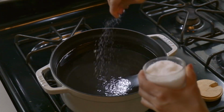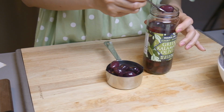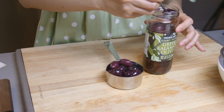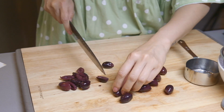This pasta recipe isn't your typical pasta recipe. It draws a lot of inspiration from Mediterranean flavors. It uses a harissa paste, which is a red pepper paste, instead of any kind of typical Italian tomato-based sauce.